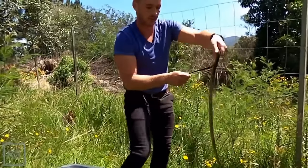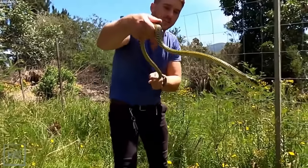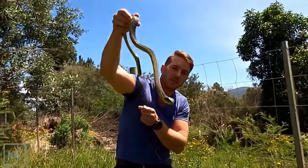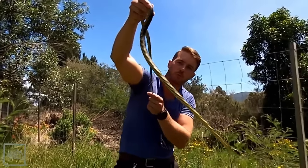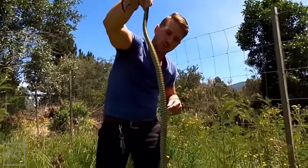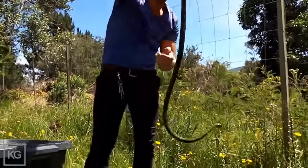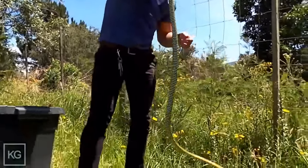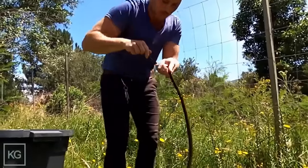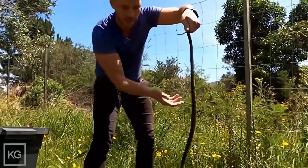Look at the beautiful coloration, and this is typical of the Western Cape boomslangs. So we are in the Garden Route, the Plettenberg Bay region, and these snakes have beautiful markings, almost like little zebra markings, yellow bands across. This is a particularly beautiful specimen, and this is a male boomslang. The females, which I'll show you now, we've got one, are more of an olive color. They can get quite a bit bigger than this, so this is not full grown.